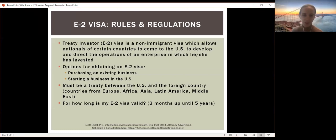Thank you, Kelly, and good afternoon, everyone. So let's go over some basics. An E-2 visa is a non-immigrant visa that allows nationals of certain countries to come to the US to develop and direct operations of an enterprise in which they invested a substantial amount of money. There are basically 2 options for how you can qualify for an E-2 visa. You can either purchase an already existing business or you can start your own business in the US.